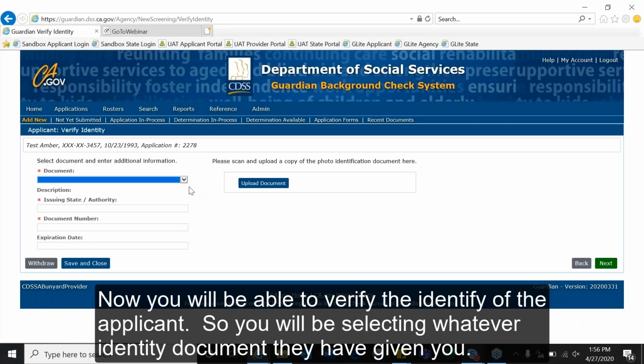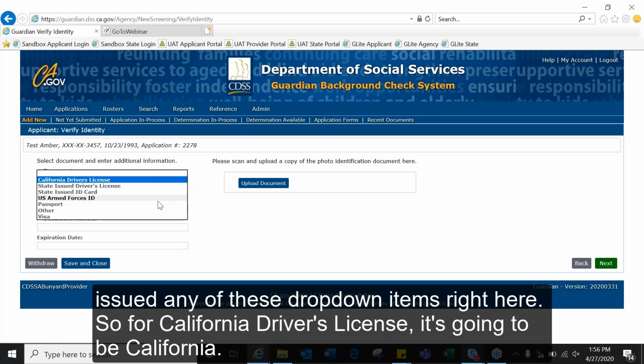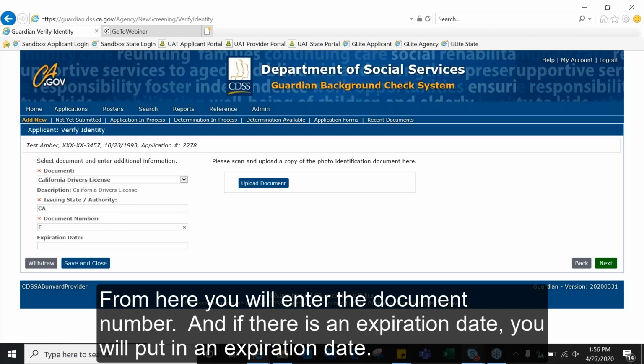Now you'll be able to verify the identity of the applicant. So you'll be selecting whatever identity document they've given you. My test applicant will say is the California driver's license. The issuing state or authority is going to be whatever state or authority issued any of these drop-down items right here. So for a California driver's license, it's going to be California. From here, you will enter the document number. And if there is an expiration date, you will put an expiration date.